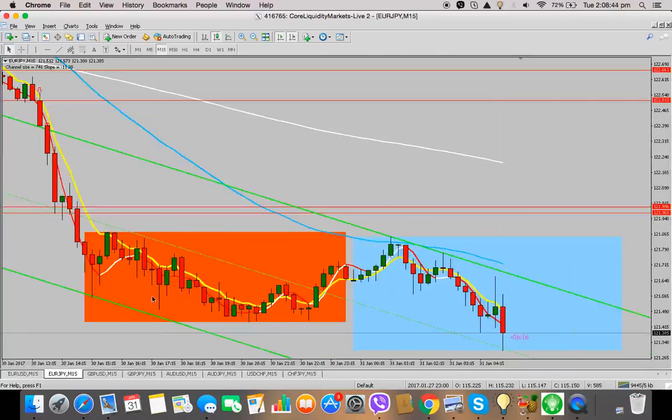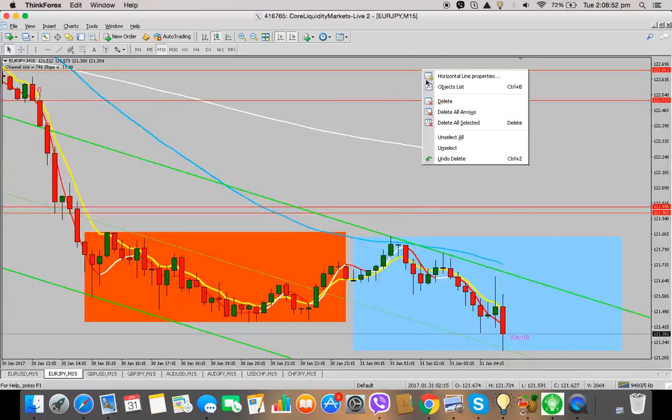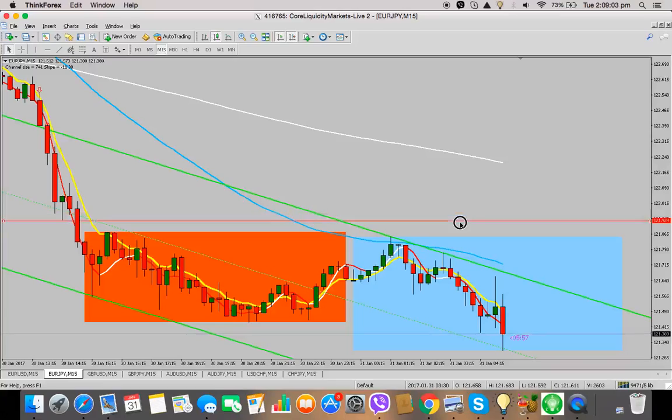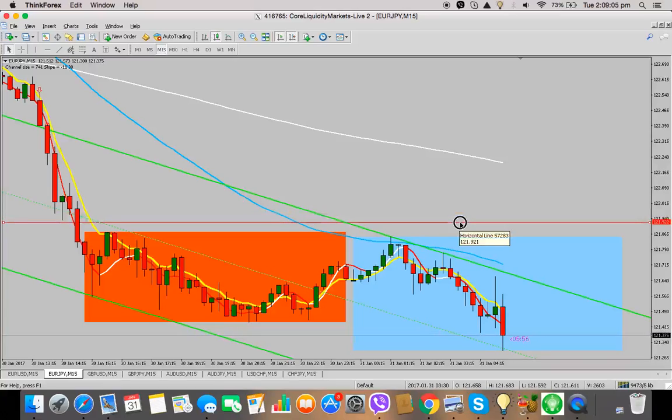Let's go back to Euro JPY. Your stop loss, I'll just get rid of these lines. Your stop loss, don't trail them. Don't bring them down. Don't make them very tight. Let me just move this one in actual fact. Your stop loss, I would say, would be above what presently is the high of the session.